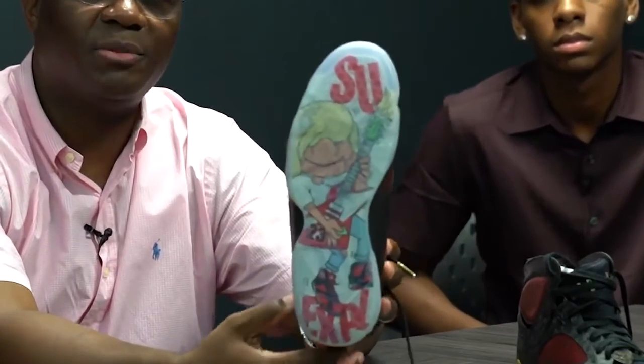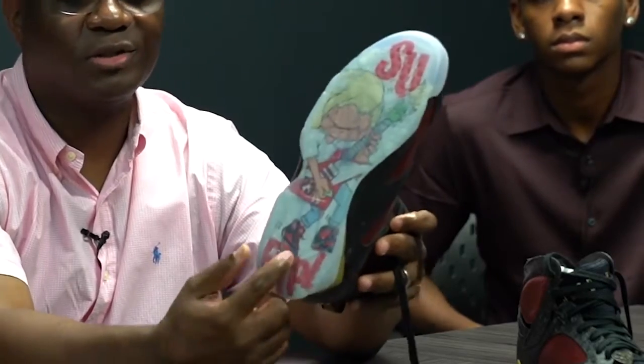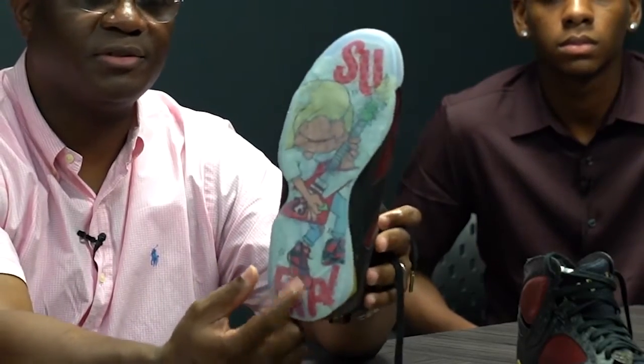This particular sneaker was made in collaboration with the Doernbecher Children's Hospital and Jordan Brand. This particular pair was made by a 10-year-old named Damian Phillips. Damian Phillips has hemophilia, this severe bleeding disorder, and he also has a love for guitars. So if you see the bottom of the sneaker, this has a lot of great detail to it. So it has the guitar on the bottom, and it also shows him wearing the Jordan 7s.